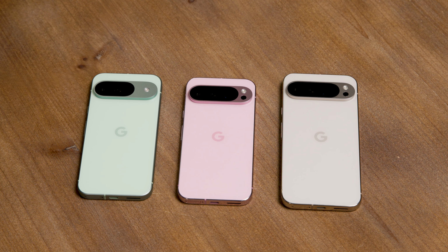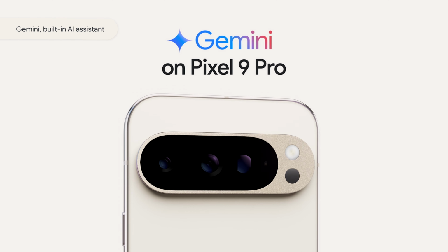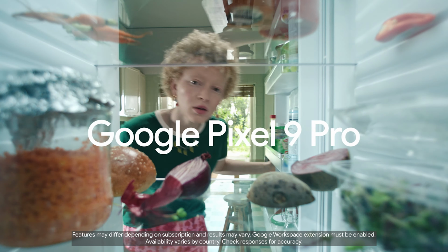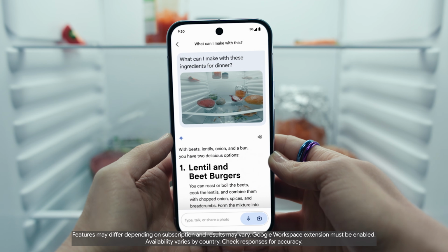What's on the inside is important too, though. The Pixel 9 phones have Google Tensor G4, Pixel's most powerful chip yet. It's built to run advanced AI, so you can have cutting-edge features that help make life easier. Like Gemini, your built-in AI assistant. It's seamlessly integrated across multiple apps to help you brainstorm new ideas, make plans, find precise information, and summarize content.